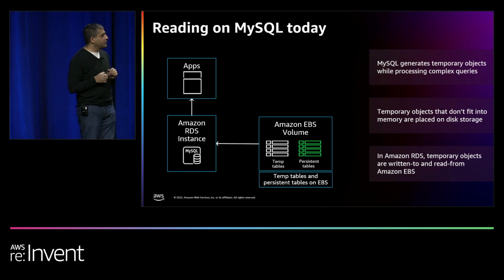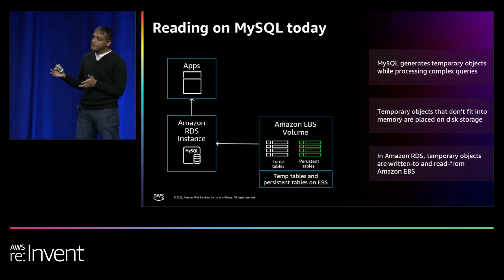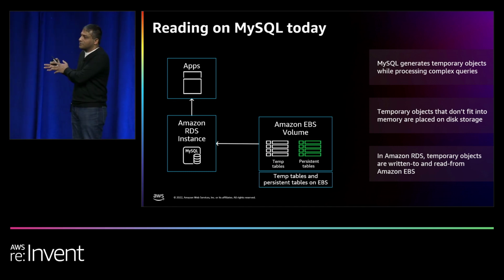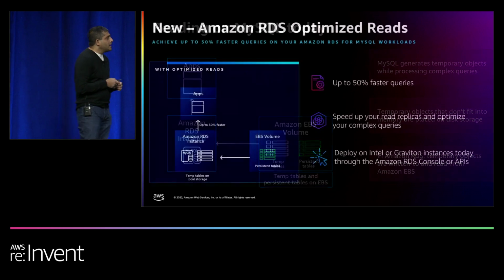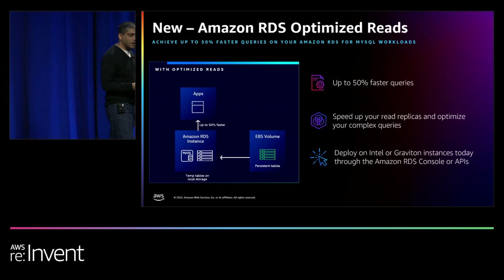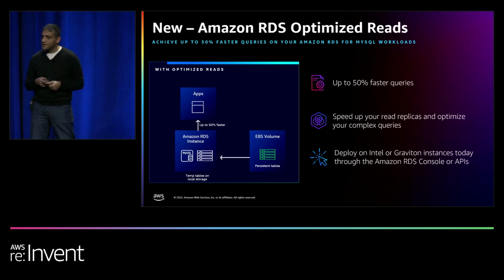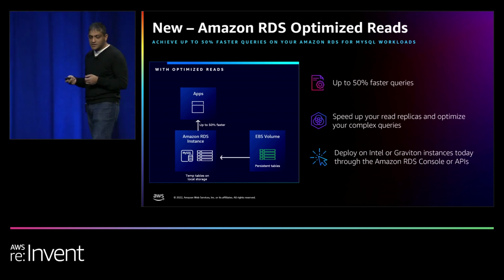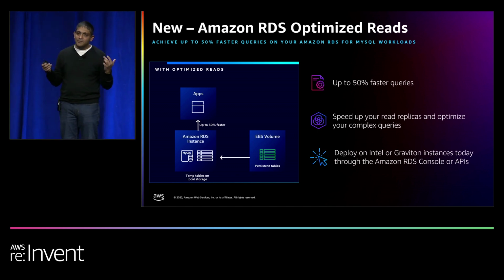These temp tables currently also sit on durable storage. But the fact is, let's say MySQL crashes. When you restart, these temp tables are not persistent. So there's no reason to actually put the temp tables in persistent storage when they don't need to be persistent. And so what we've done here is we said, all right, we're going to move those temp tables into local instance storage, which is also where the database is hosted, the compute. And effectively, you get faster queries. What we're seeing in our benchmarks, again, is up to 50% faster, so 2x faster in terms of elapsed time. This mainly helps complex analytical workloads, more complex queries where it's read-heavy.